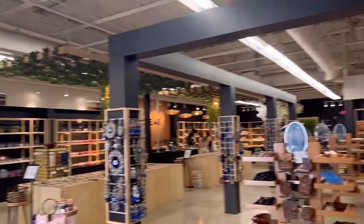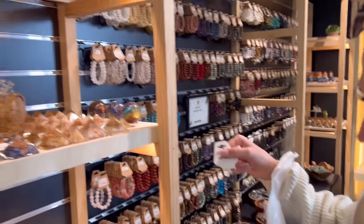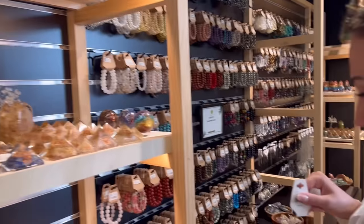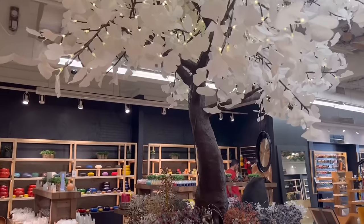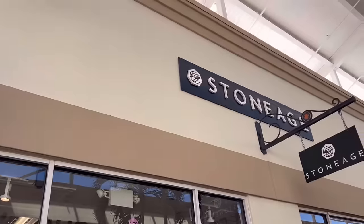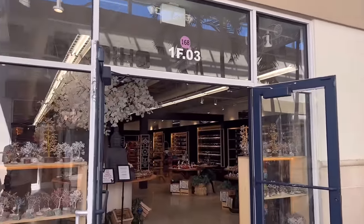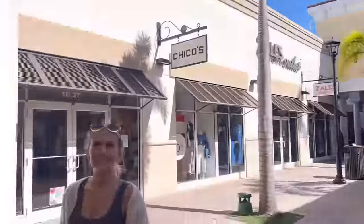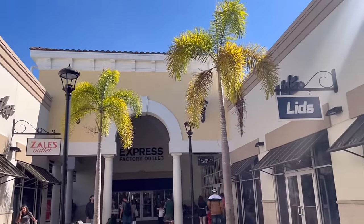So we just popped into this shop called Stone Age and Vicky spotted this little necklace for her mum. It's really peaceful, it's loads of nice stone stuff in here. So this is a shop we just went into, Stone Age. Definitely recommend it if you're into your stones and stuff. It's a really cool shop. Yeah. Vicky got a present for her mum. Which we showed you, that necklace. Right, we're going to head into Victoria's Secret now.